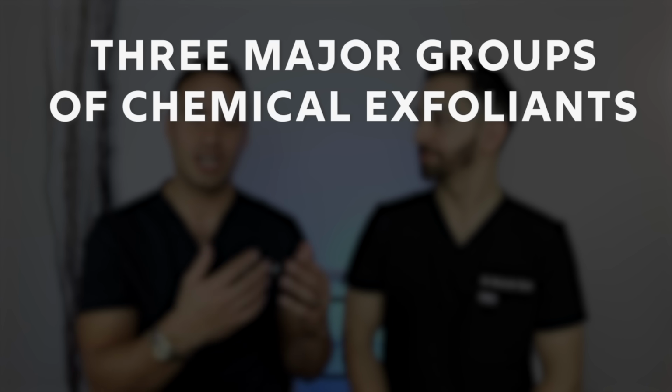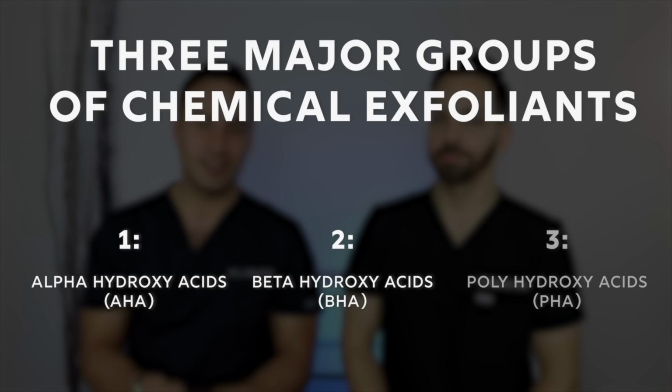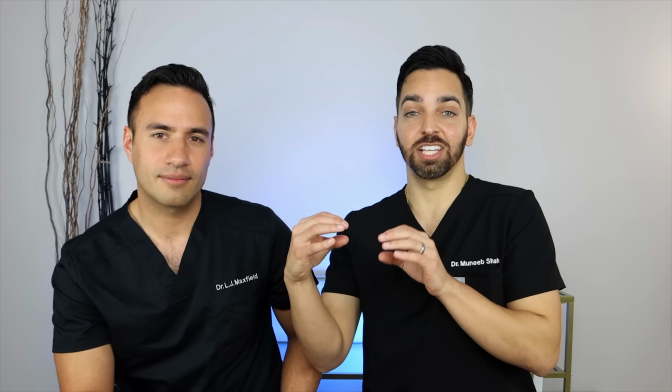So there's really three major groups. There are more than that, but we'll just talk about the three main ones. That's alpha hydroxy acids, beta hydroxy acids, and then the polyhydroxy acids. Right, and they all kind of have different roles. They have all different chemical structures, but if you choose the right exfoliant for your skin issues, that's where you're going to see the biggest benefit with chemical exfoliants.